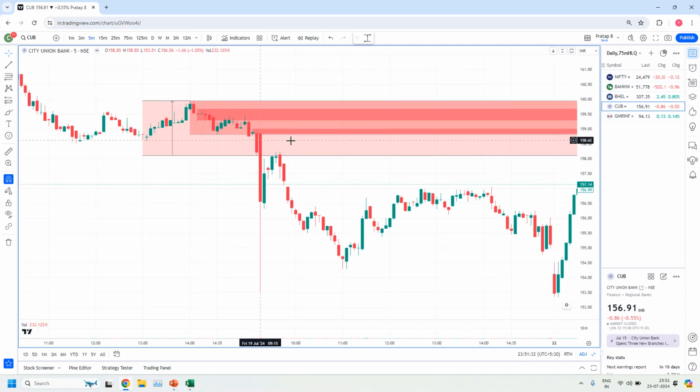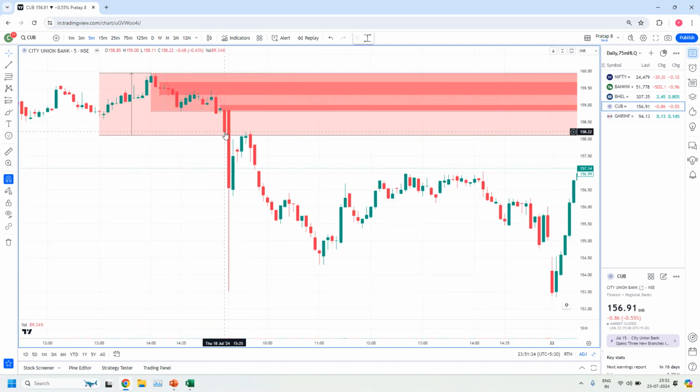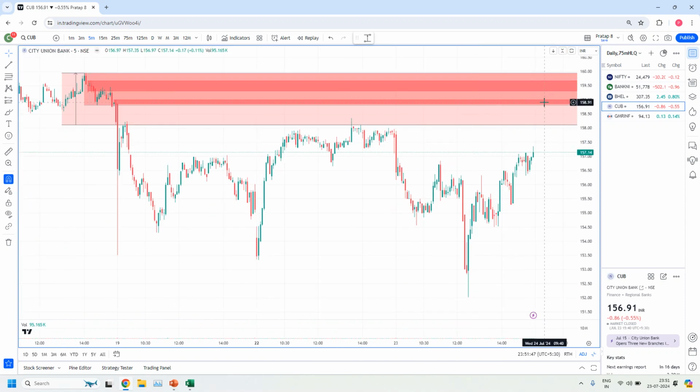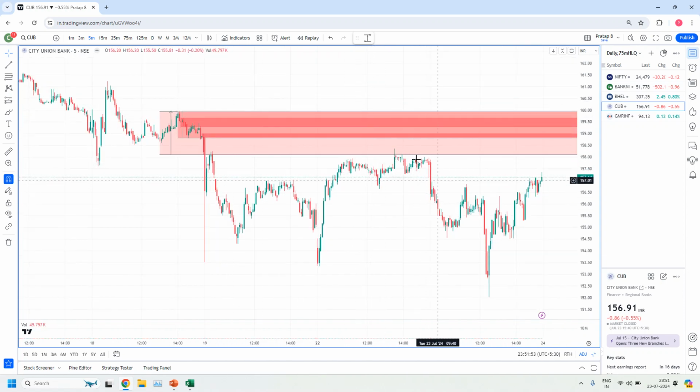Okay, next another one is a drop base drop. This is a fresh zone. There is a rejection from this zone. The next candle still we can consider, but anyway prices did not enter into the zone, so we did not get a trade from this zone. So there is no trade from this zone.